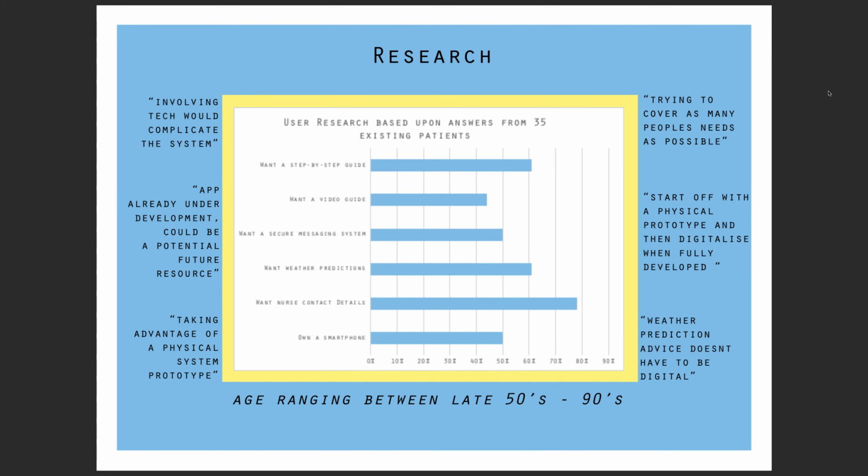So I was very lucky to have been provided the base research for this project to be able to go ahead. Now, this is some answers from 35 patients aged between 50 and 90. This entire procedure is aimed at older patients, and as you can see, quite a lot of them wanted more of a digital output, something to help them, either a secure messaging system and direct contact with someone within the department. They wanted a video guide, live weather predictions, direct contact details, as I mentioned before.